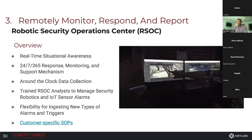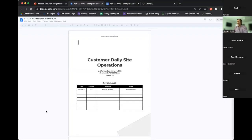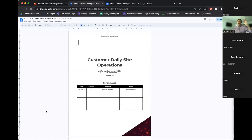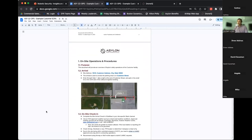But more so, it's really helping us to create SOPs that, from our vantage point, are really intended to establish how you actually ingest a drone into your security operation, or how you ingest a dog into your security operation, and what you do with the actual data that's coming in.